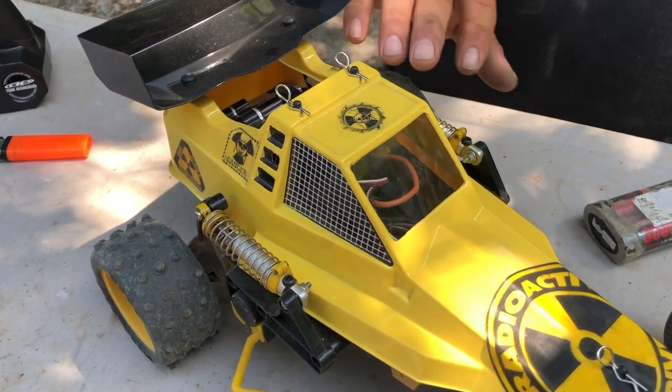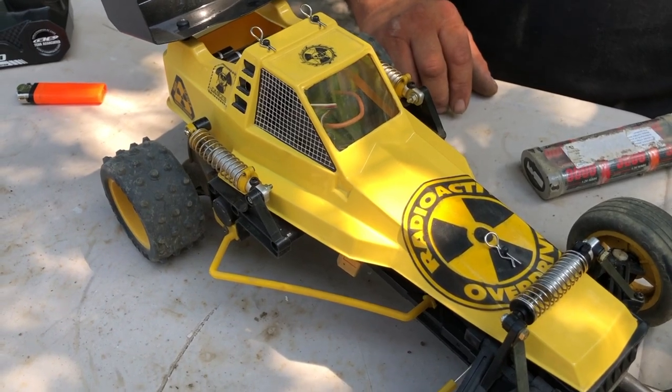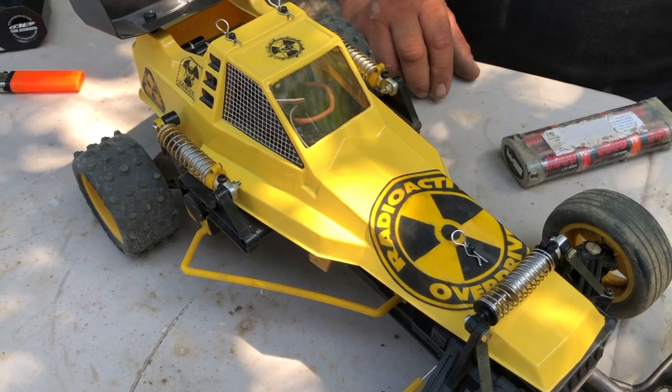You put the window mesh in there? I put the window mesh on it. I painted the windows black because it looked horrible, just flat yellow. So all you had to do was basically take the body and put the stickers on. Pretty much it. What about the bottom of the chassis?